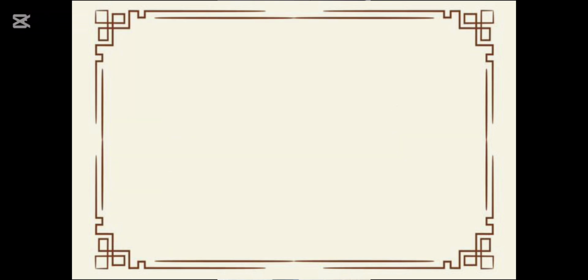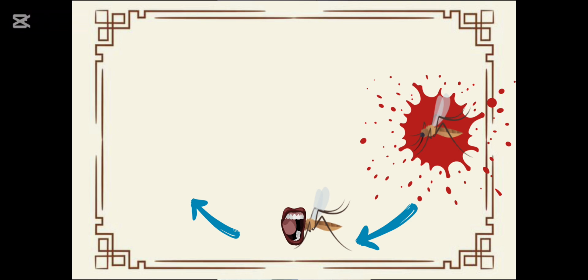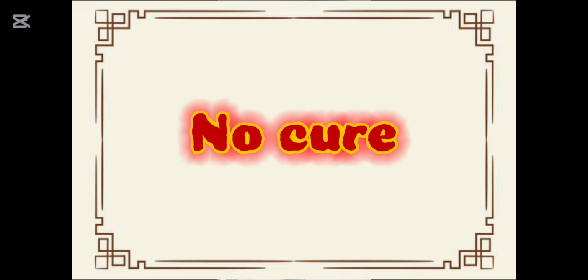The portal of exit is the infected blood that's ingested by the vector midges. The transmission is the biting midges. The portal of entry is the skin via the midge bite. Susceptible hosts are all equids. The mortality rate in horses is 90 to 100%, and this disease is not zoonotic. The treatment is there is no specific cure. In horses, it's supportive care and sometimes euthanasia.